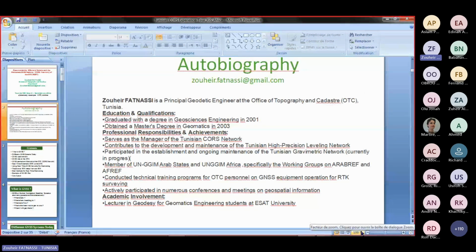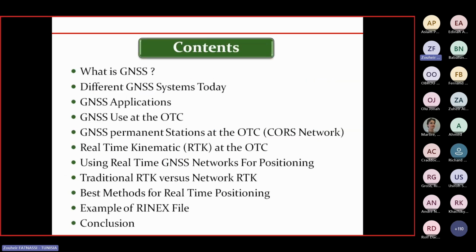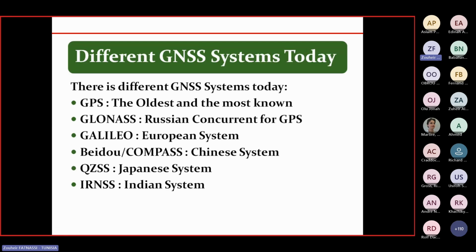Okay, so now in this presentation, for the first 3 points, I think everyone here knows what GNSS is, the different GNSS systems today, and GNSS applications. We will focus especially on the GNSS used at the Office of Topography and Cadastre, the office in which I work, the GNSS permanent stations and the OTC CORS network, and also the RTK network that we manage here in OTC in Tunisia. For these 3 points, we can pass very quickly. Everyone knows the importance of GNSS today, and we use it in every aspect of our lives. So also the applications, etc.